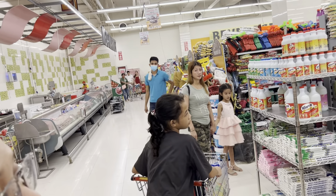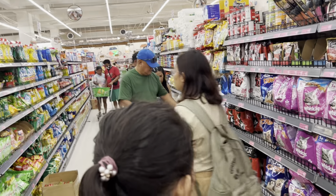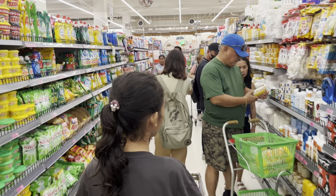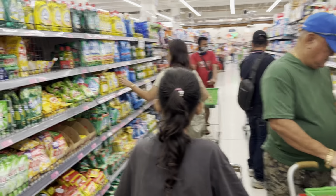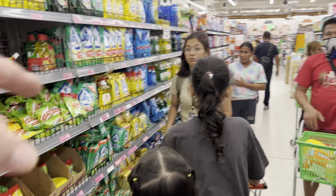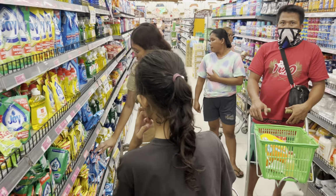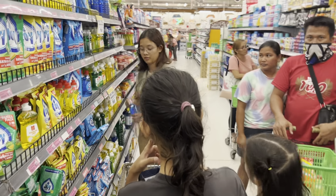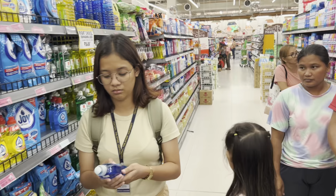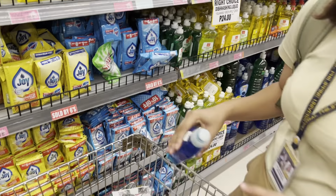Maybe look for this one, like a sachet. I need dishwashing liquid. Just a little one. You see Dawn anywhere? Is that Dawn? That blue one down there? Further down? What is that? Okay, I'll get one of those. That's good. Dishwashing liquid.